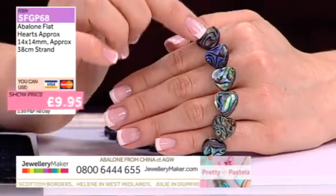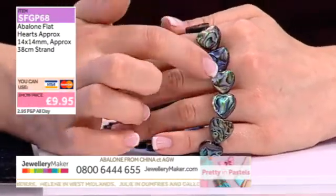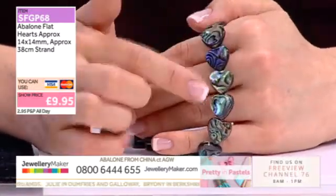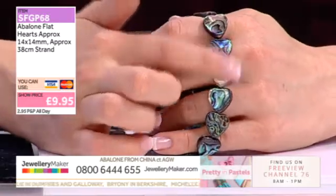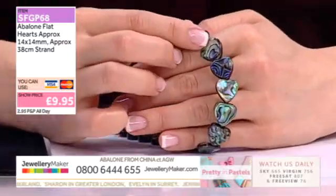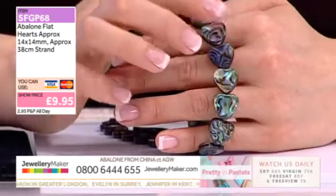Completely natural, completely gorgeous. You've got the drill hole going right the way through the centre. So again, just so much potential. I suppose if you didn't want to put them onto a strand, you could even wrap them, couldn't you? Yeah, absolutely. You could wire wrap them. They make a beautiful centrepiece for a wire wrap piece. And they are big enough to do that with as well. You wouldn't lose anything.